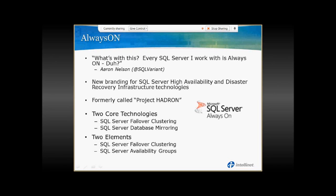And we have two elements that these are built into. We still have SQL Server failover clustering, same name, and a new feature called SQL Server availability groups. Most of this presentation is going to be focused on the new capabilities of availability groups, but we are going to talk a little bit about the improvements in failover clustering.